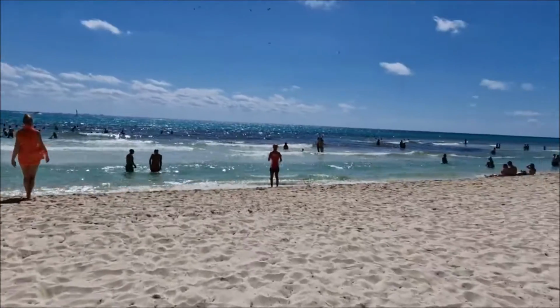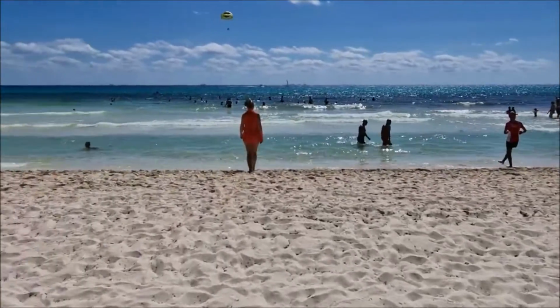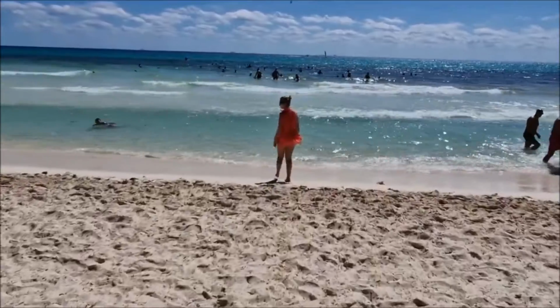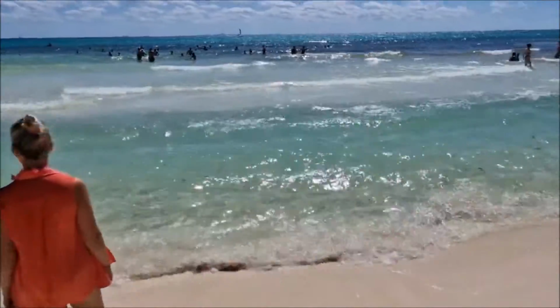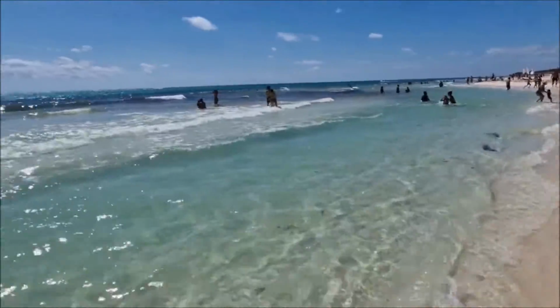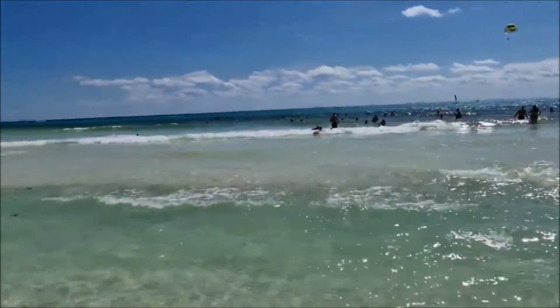There's often concerns from people about seaweed. The sea is lovely and warm. It's a hit and miss with the colour. Today, lovely and clear and blue. We're in the sea. And you can often see fish, crustaceans, crabs, little bits and pieces like that in the sea.